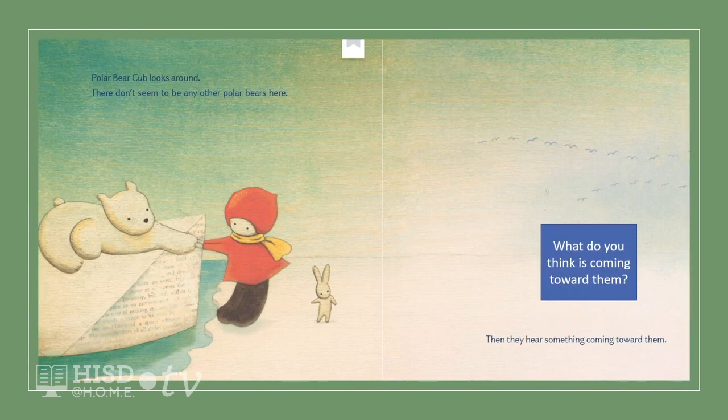Boys and girls, what do you think is coming toward them? Turn and talk to someone in the room. I'll give you a moment. What do you think it is? Let's find out together.